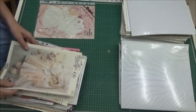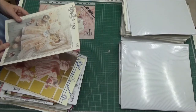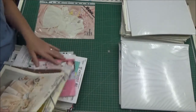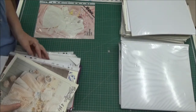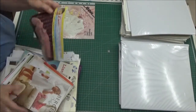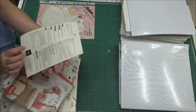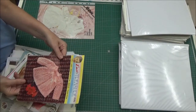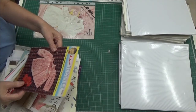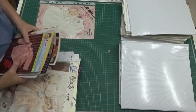Some of my patterns are old, some are really old, and some are quite new. Some of these small ones are like this age, so these must be about 30 years old. So I have a mix. I'll do the small ones last.